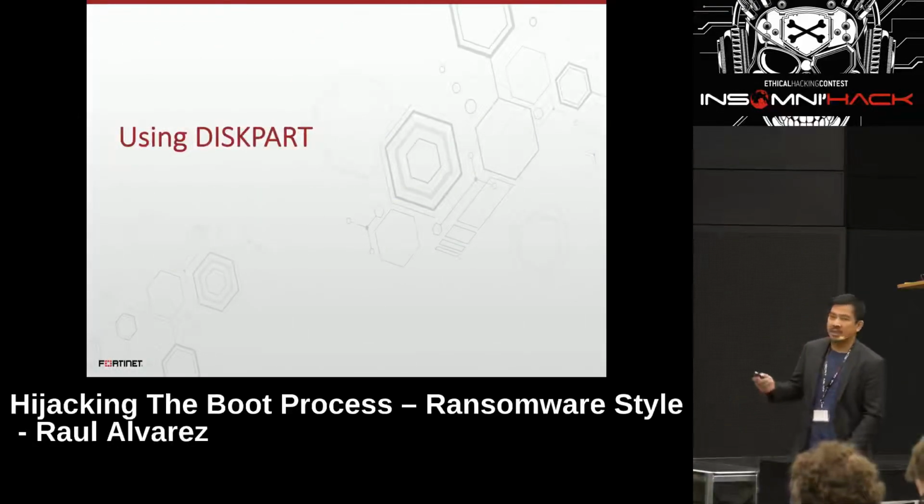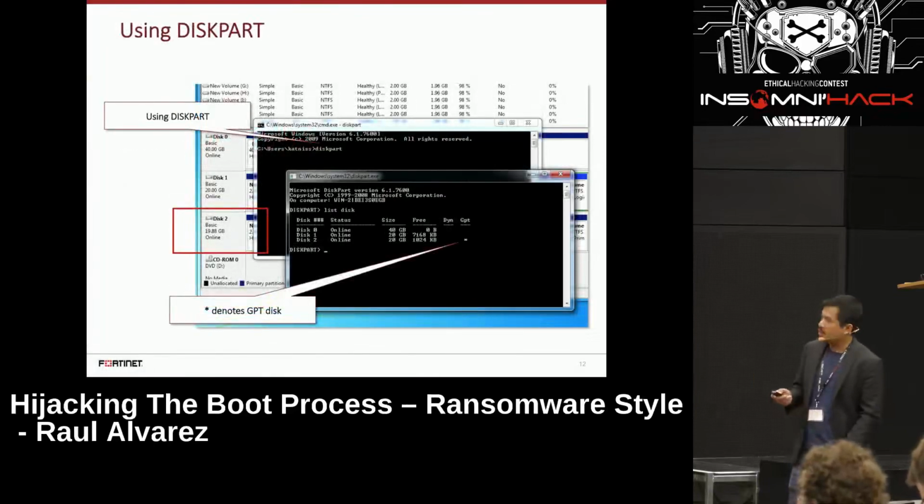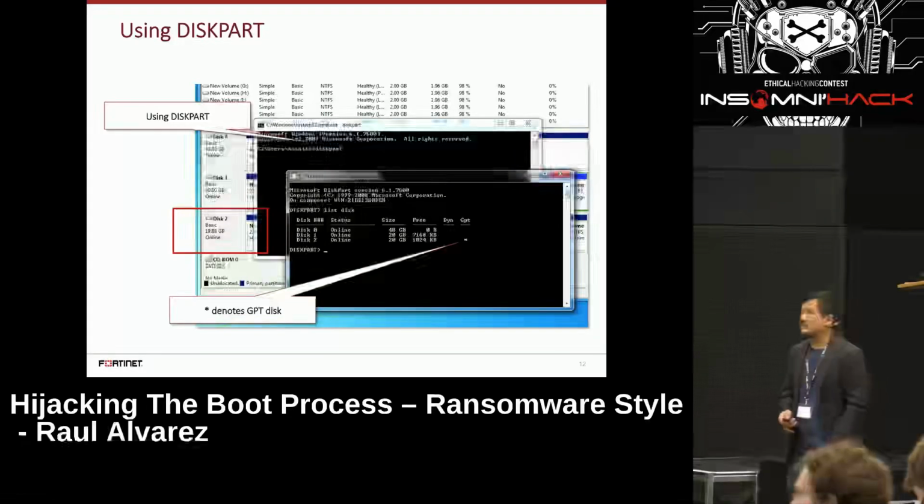Using this part tool, it is a command line tool. If you run that, it just shows you which of these are GPT. If you have the asterisk, then it is actually a GPT. You just have to run this part tool. That's the only purpose of this tool.